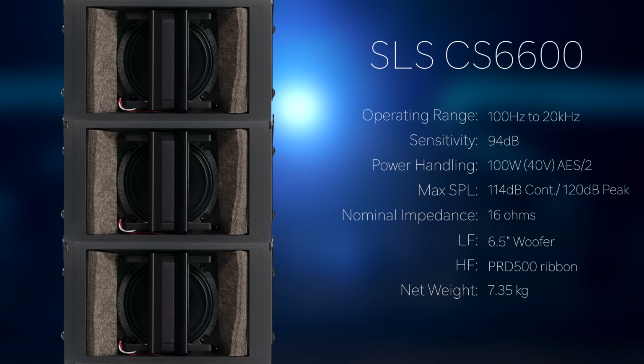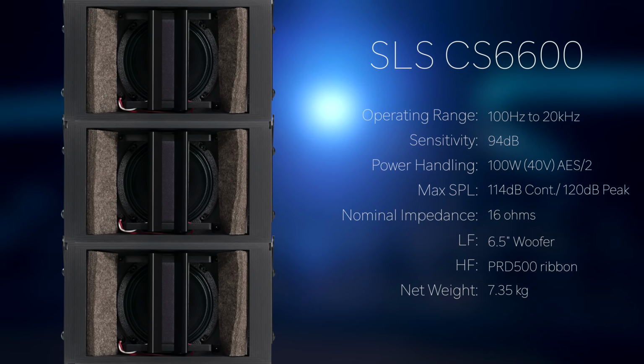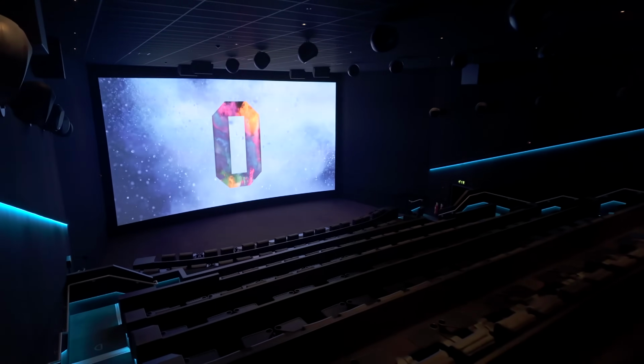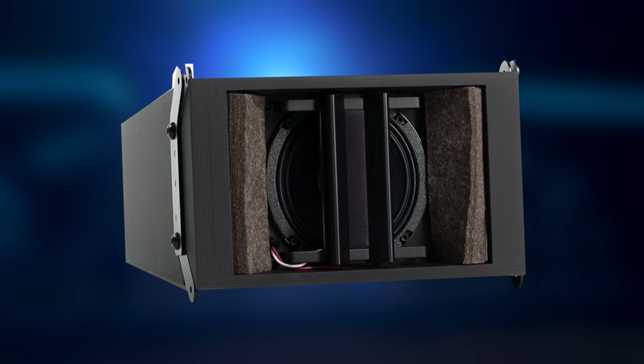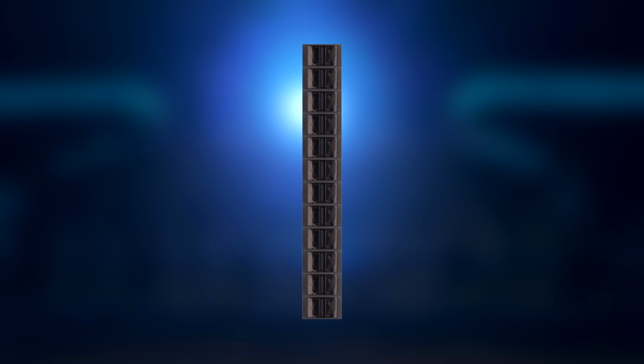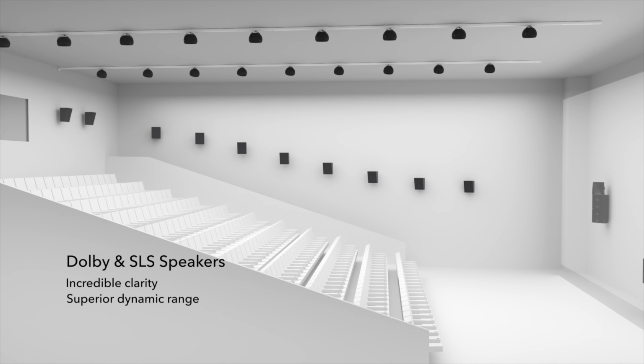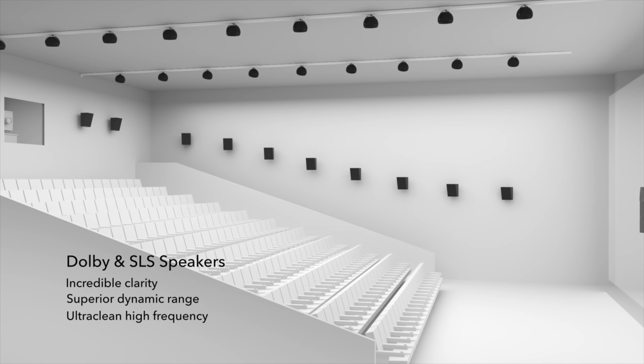It is amazing that Dolby decided to use line arrays as their screen channels. Line arrays have so many advantages over conventional screen speakers. They provide even sound pressure levels throughout the entire auditorium. Because it is not a single speaker but 12 line array modules per each of the screen channels, they can be shaped in such a way so a perfect coverage of the auditorium is achieved.